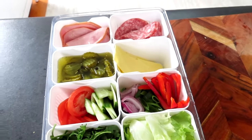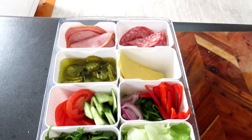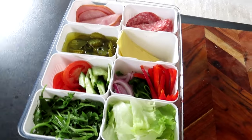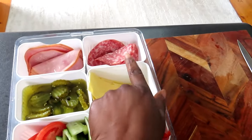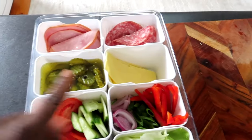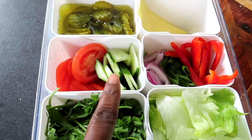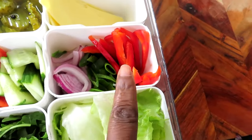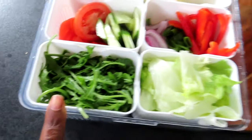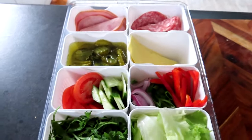So you can add sliced chicken in there, you can add a chicken mayo or a basil chicken, anything you want as a filling. So I've added some ham, some salami, some pickles, some sliced cheese, I've put tomatoes and cucumber, red onions, green onions and red peppers, rocket and cos lettuce, literally all together. So it's so much more easier.